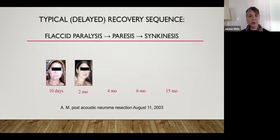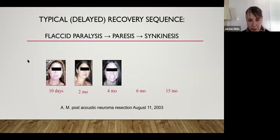And here's 2 months. We're starting to get some good recovery where the angle of the mouth is coming up. At 4 months, her smile looks quite good. And so she's on her way. This is interesting to me, though, because if you look at the mid-face, on her left side, you can see that she has good bulking of the mid-face and the zygomatic muscles. But on the right face, she doesn't have nearly as much bulking in that area. And yet, we still see full teeth show there.